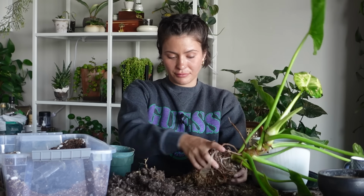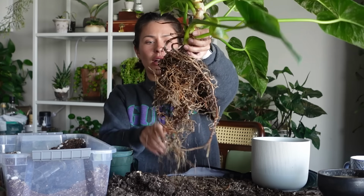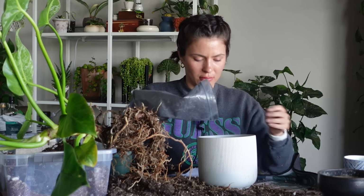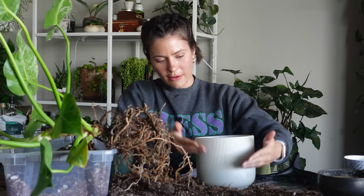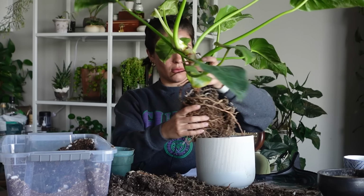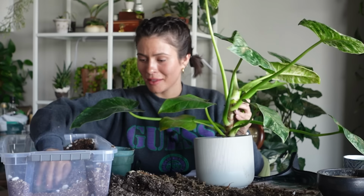Not too much. It's important, not too much. But where these are so, like, look at this. These are so wrapped around, it's good to break them up a little bit so they don't keep growing like that. So we're all broken up enough anyway. Just a little thin layer, and I'm gonna start to backfill. Okay, I have it filled up to about here. Let's add the plant. Wow, this is like all root. That is so crazy. Fill it back in.